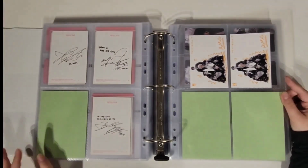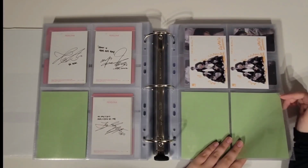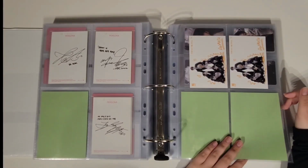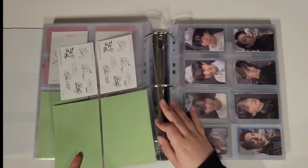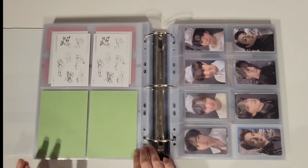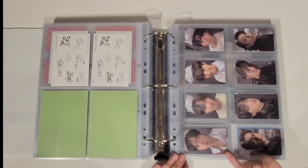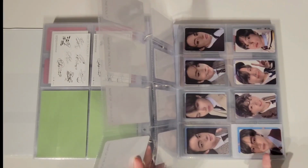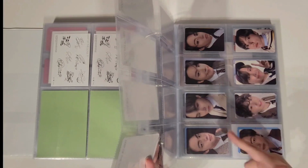Then we have some of the Map of the Soul 7 postcards. I only own 2 versions because, again, it's really expensive to purchase the album, ship them to Canada, and have the DHL fee on top of that. So, yeah. I actually went personally in a Walmart to find them, and they were expensive. So I pulled for mine Jin, and then I pulled for version 3 Namjoon, traded him for Hoseok, and then purchased a full Hoseok set, so I ended up selling the extra I had.